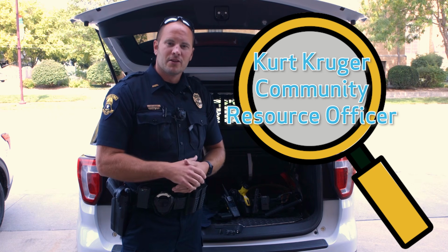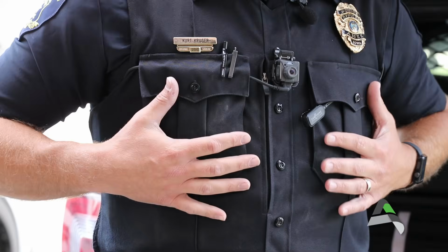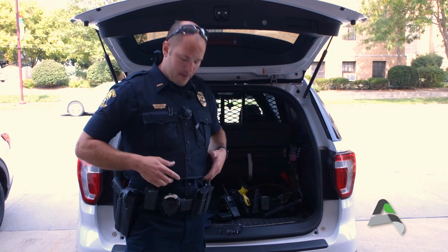I'm here today to give a little tour of our Ames Police duty gear that we wear every day. Every officer is issued the standard uniform. There are some slight variances as far as how officers are able to carry their ballistic vest, which is the vest that I have up here. Some officers have the option to carry it on the outside like I do, and some officers carry their ballistic vest underneath their uniform shirts.